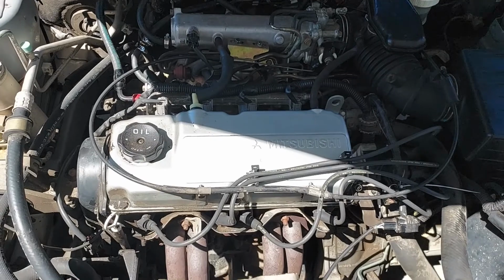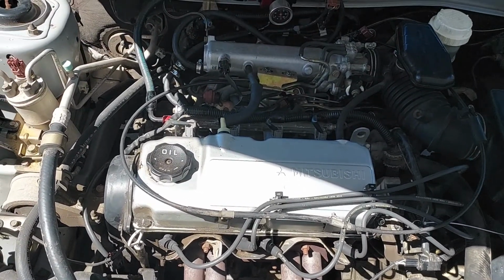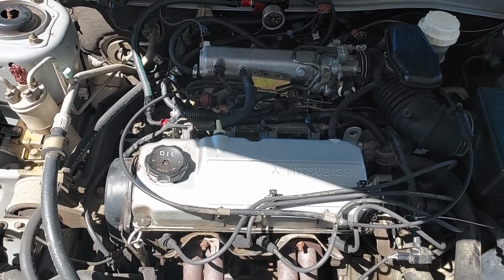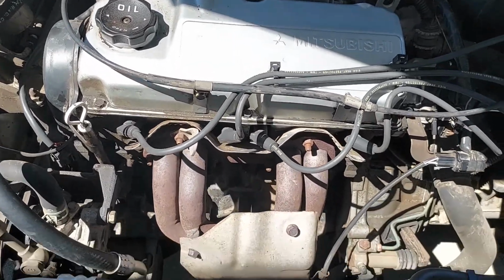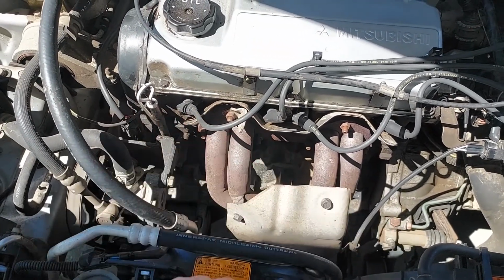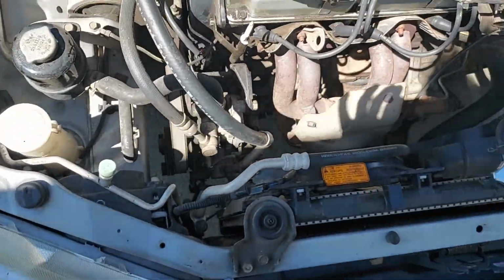Yeah, I don't know. I have no clue what's wrong. I need to fix it. Oh, I changed the PCV valve. Yeah, so you guys can see it's shaking. And then clicking. Sometimes there's like a clicking down there, but it goes away, so I don't know what it is. All the engine mounts are messed up, which makes sense.